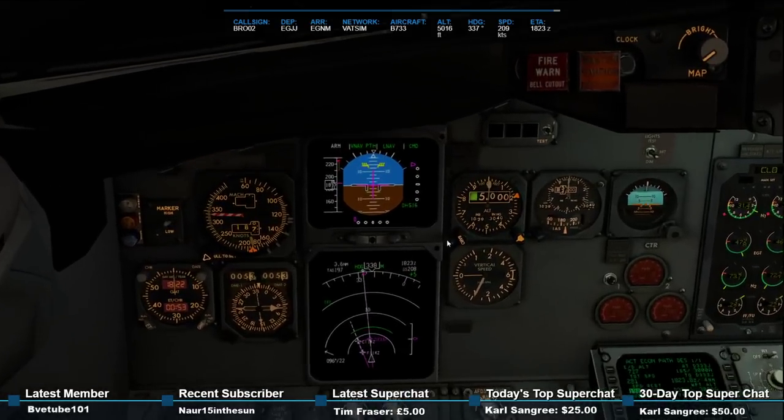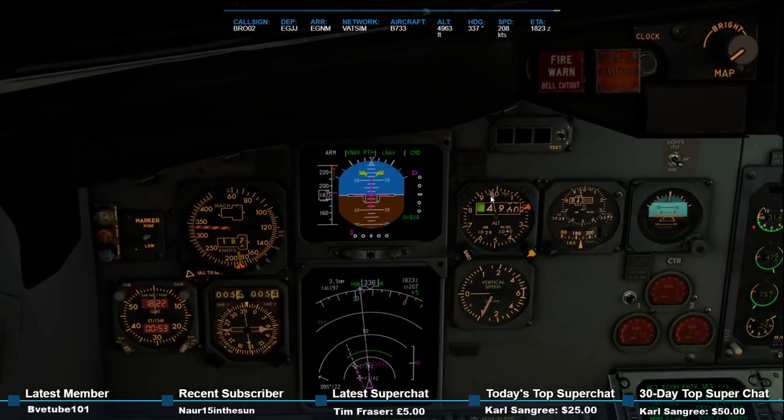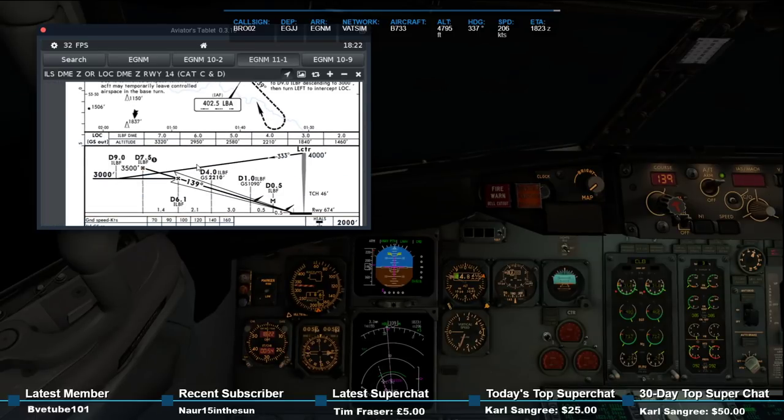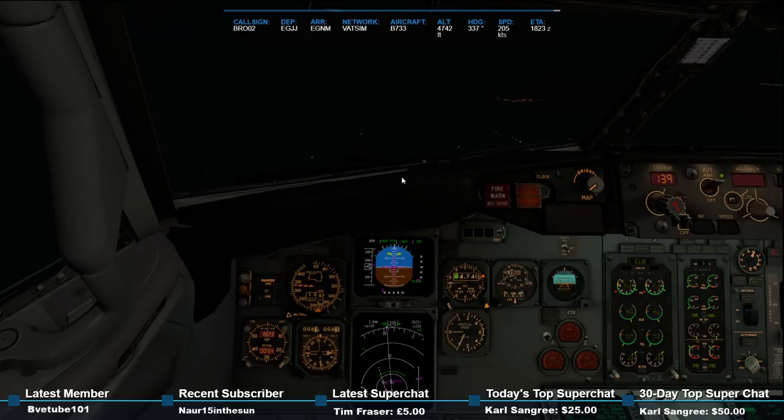So that's fine. Remember, we're not going to try and do a CDA today because I want this level segment at 3,000 feet, and then we're going to intercept the ILS, and we're going to use these altitude distance cross checks. We're going to initially set 1,000 feet per minute because it'll allow the inertia of the aircraft to keep taking us down. What in the world is that?